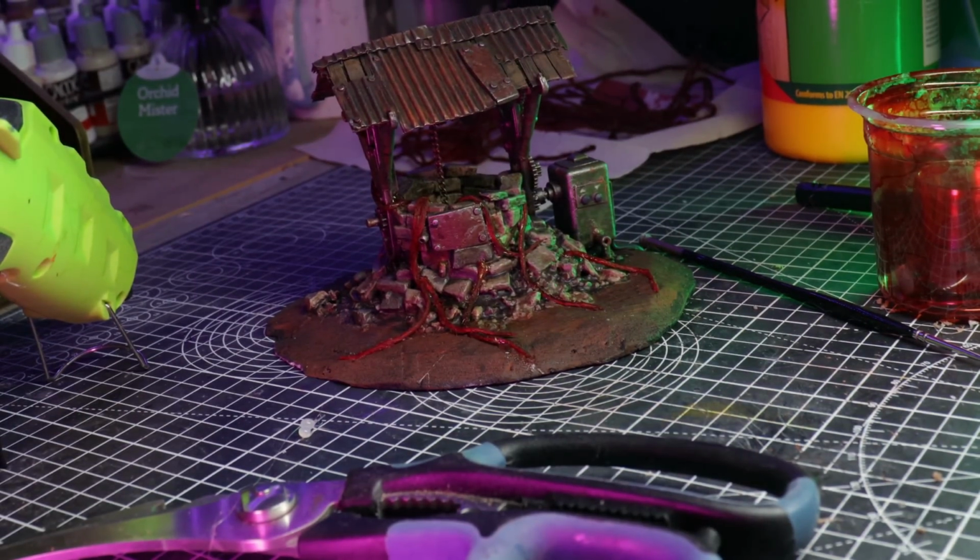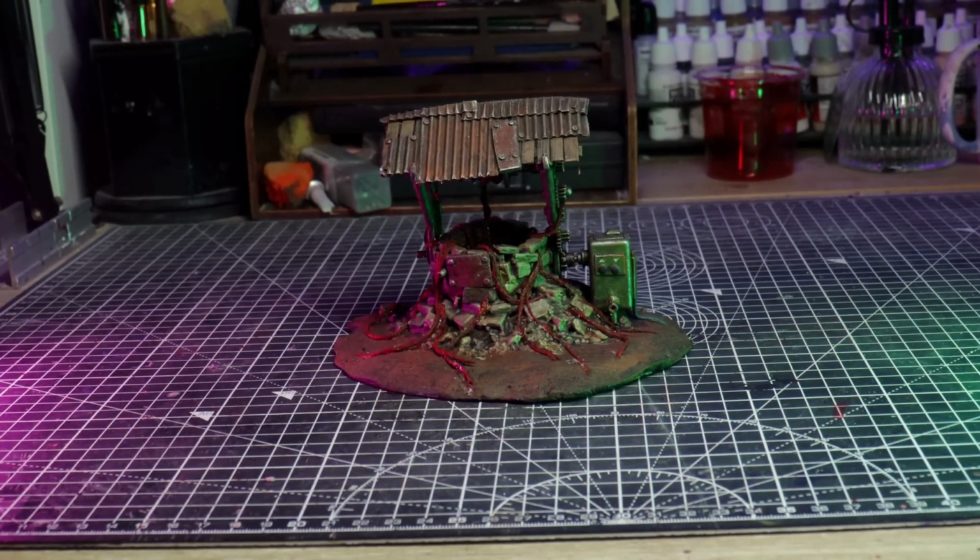The process is a mess. Look at this stuff everywhere. Don't like mess, me. Not a fan of mess. I like to be nice and tidy, almost like a psychopath.